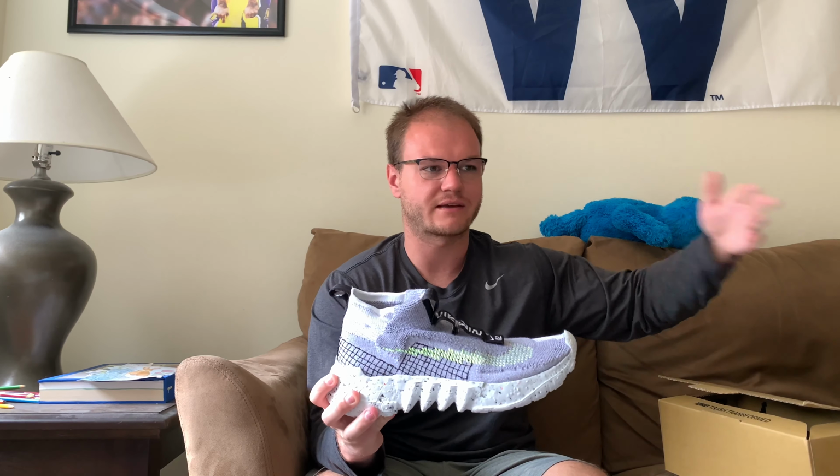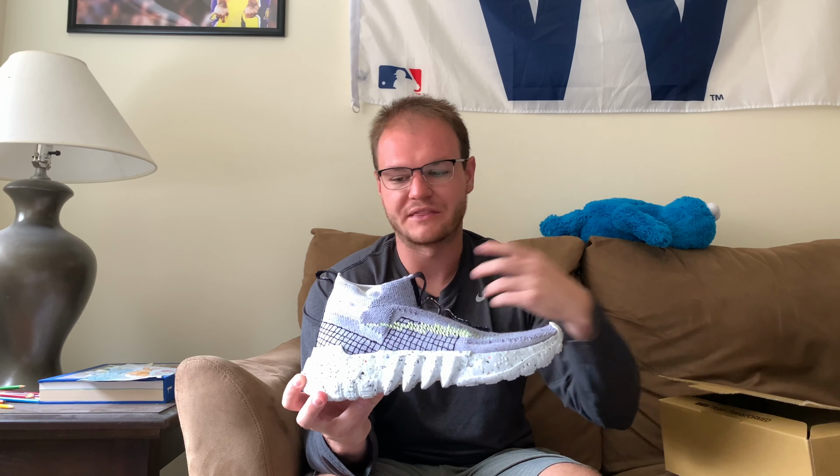If you're looking to pick these up, I don't think the resale is going to go up anytime soon, especially if they keep dropping more colorways. Like I said, it'll be like the React 87, where eventually you'll be able to get them under retail. But I'm not sure if they're going to do any more colorways. I know the 04s have some more colorways coming out, but I haven't seen that for the 02s.